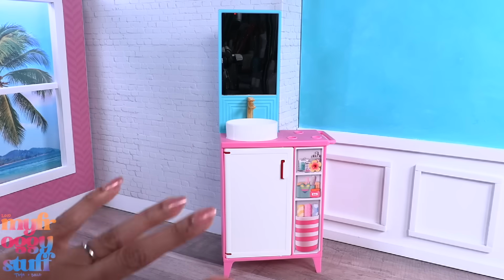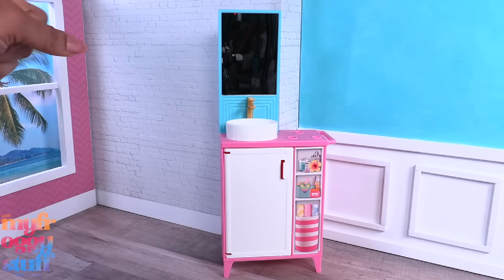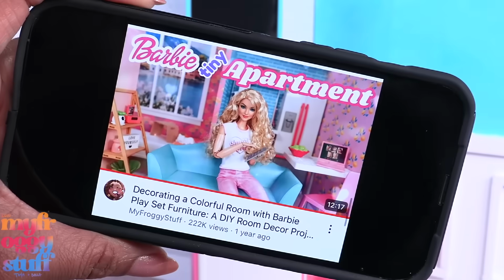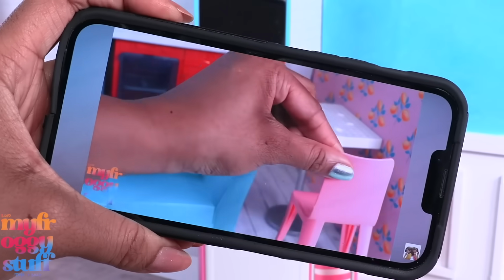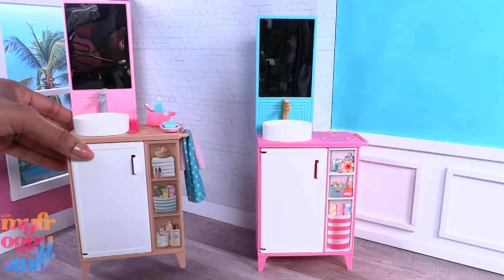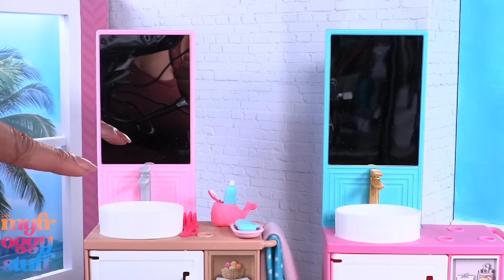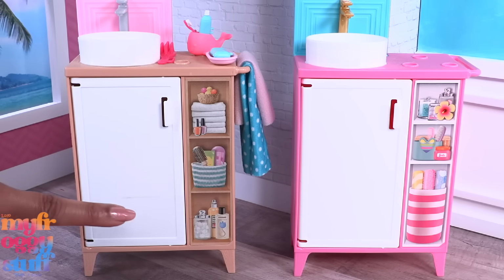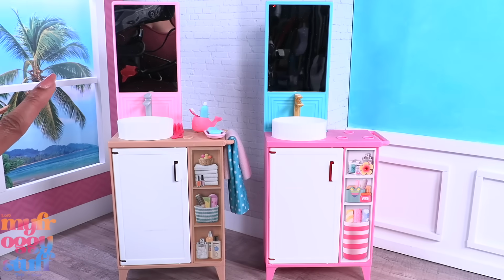This is a design we've seen before, and it's one of my favorite Barbie bathroom vanities with the sink. We showed it in this video, where we embraced Barbie playsets and made a colorful Barbie apartment. Here is the other vanity, where the mirror is framed in pink, the faucet is silver, and the cabinet is brown. Because it has this wood grain, I still kind of like the brown.